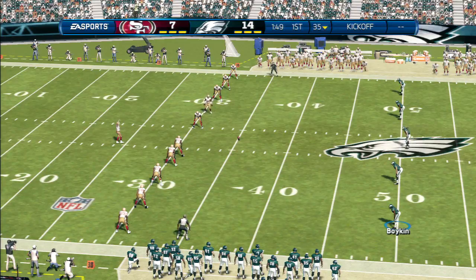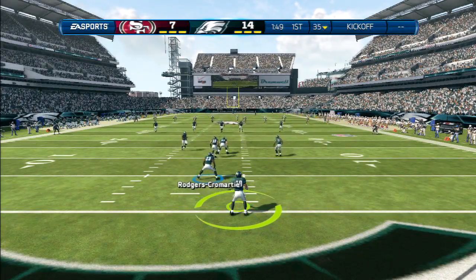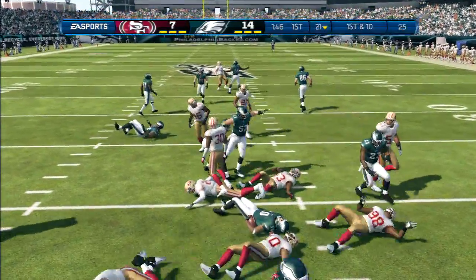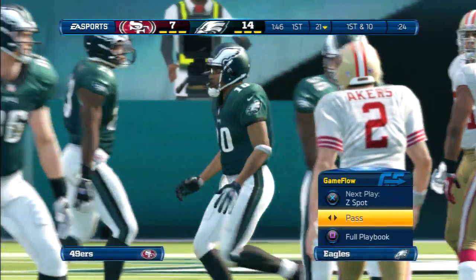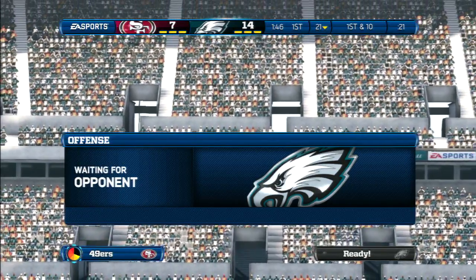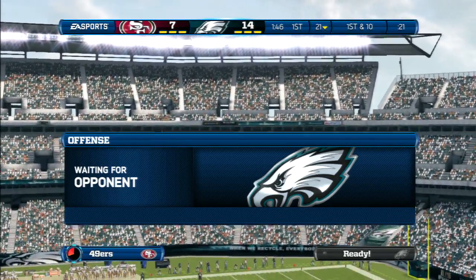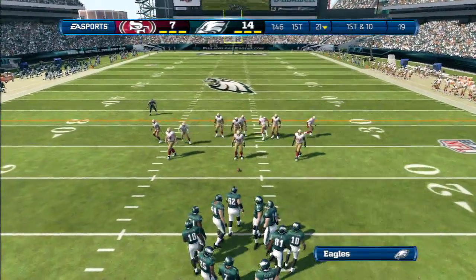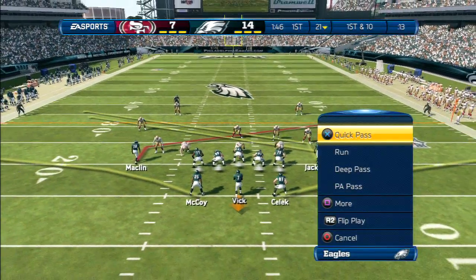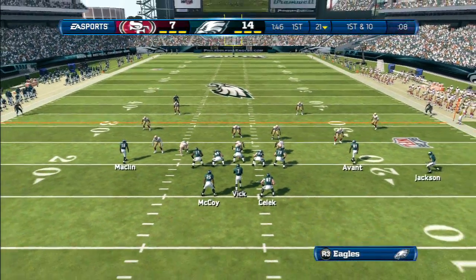Niners setting up for the kickoff. DeSean Jackson with a chance here on the kickoff. He's going to be tackled right around the 21-yard line. Number 10. First down on the way. Base 24. Hey, let's go base 24.